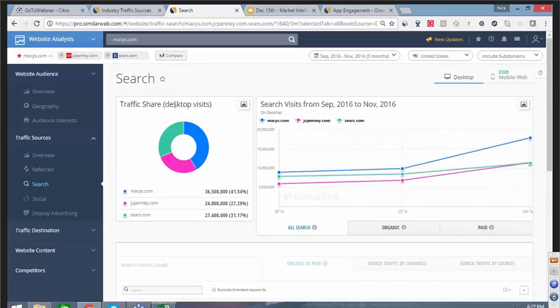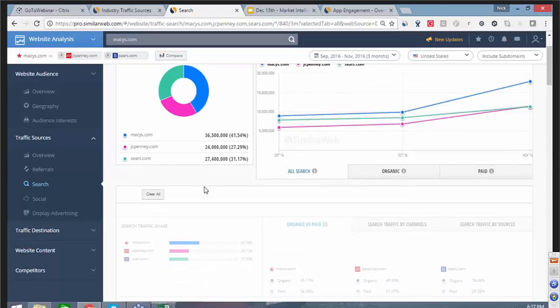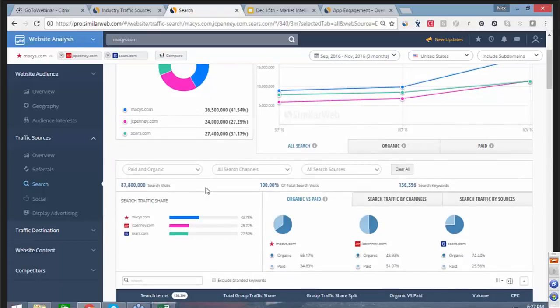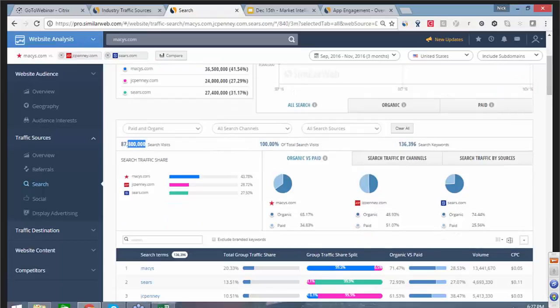So here we're looking at desktop search visits in the last 3 months. And again, with the busy holiday period, I'm anticipating a huge volume of keywords that we can use. So if you're really looking to drill down into the long tail, we can pick these up and you can work with keyword modifiers. So here we go. I'm seeing approximately 88 million visits coming from 136,000 keywords that we have picked up that are driving traffic.